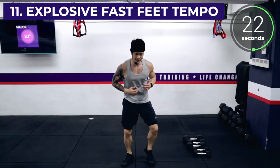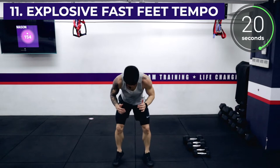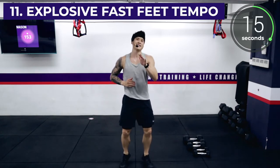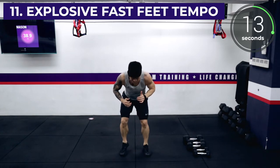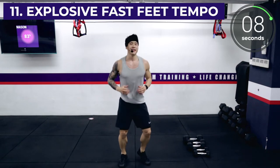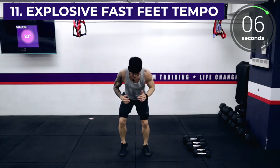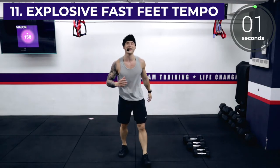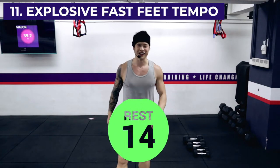Oh, the calves are feeling it. If any of you guys have seen the size of my calves, you'll know that they're quite big. And so for me to feel it in an exercise takes a lot of power.